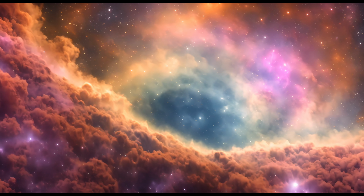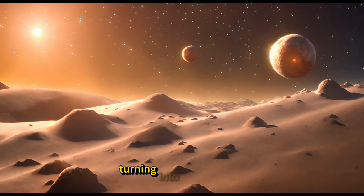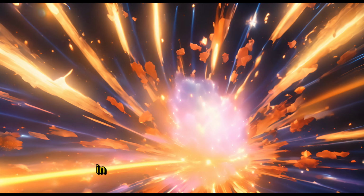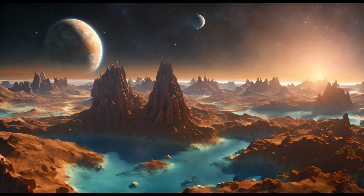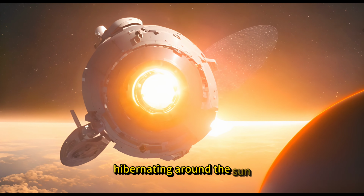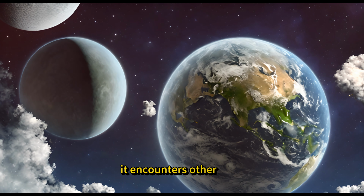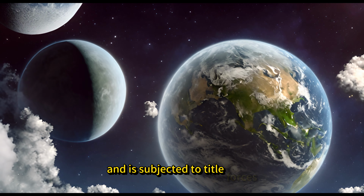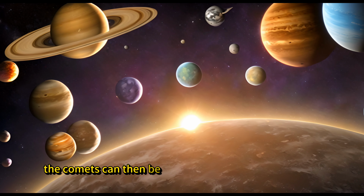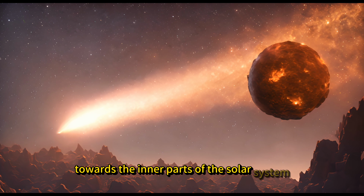astronomical events. When a comet passes near the Sun, it loses part of its mass, turning into gas and dust. In a few tens of thousands of years, a comet could completely disintegrate. In fact, there is a vast reservoir of comets hibernating around the Sun. As the Sun moves through the Milky Way, it encounters other stars and is subjected to tidal forces. Comets can then be dislodged from the Oort cloud and directed towards the inner parts of the solar system.